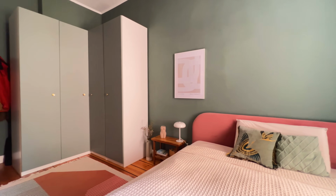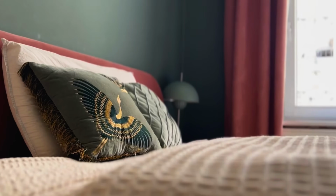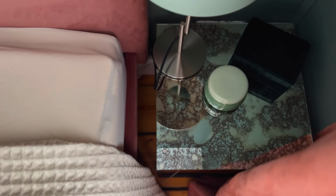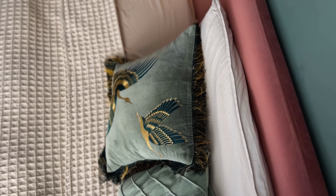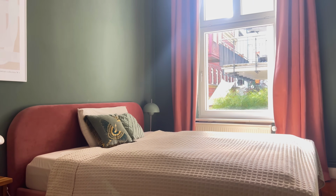The bed is from May, and it also has this velvety dark rosé bed frame that has just been covered and upholstered in this thick velvet fabric, and it adds this very cushiony and soft aspect to the design. And of course, this room has a lot of different types of fabrics to add this extra layer of comfort, because this is the primary bedroom.